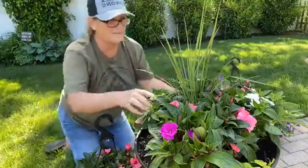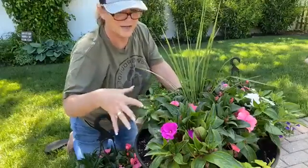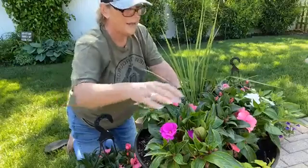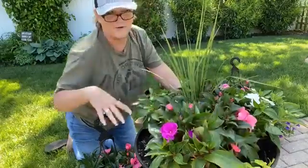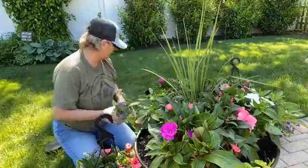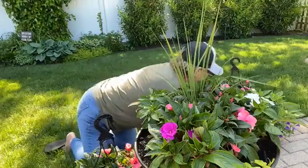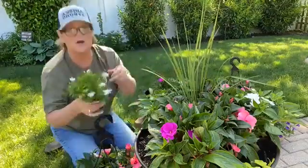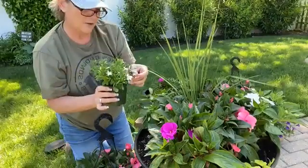So these are a great color combination. And I always try and change my colors up every year. This year I went for that salmon, purple, and white. And again, this chartreuse hanging over it is just gorgeous. I have many different of these million bells. I had gotten another one that could be a great filler. This is white. This is going to go in the front.